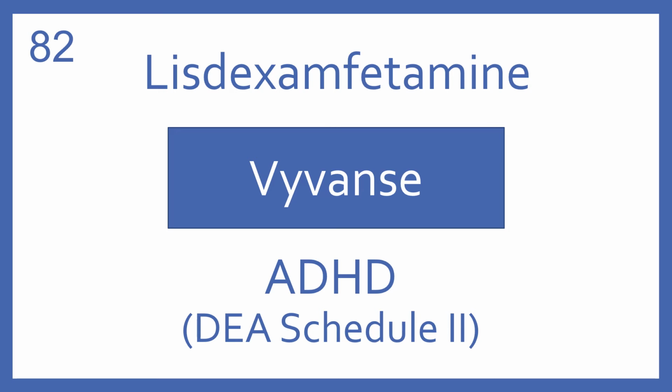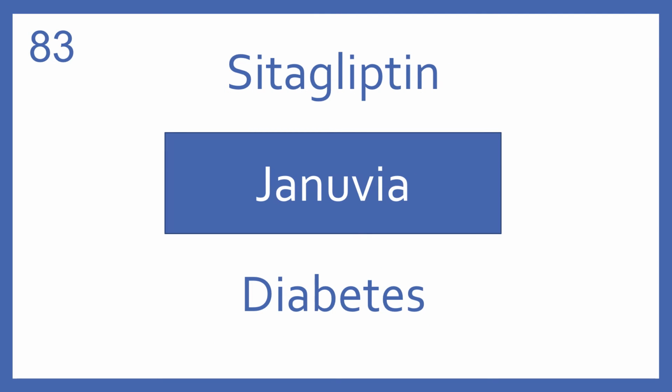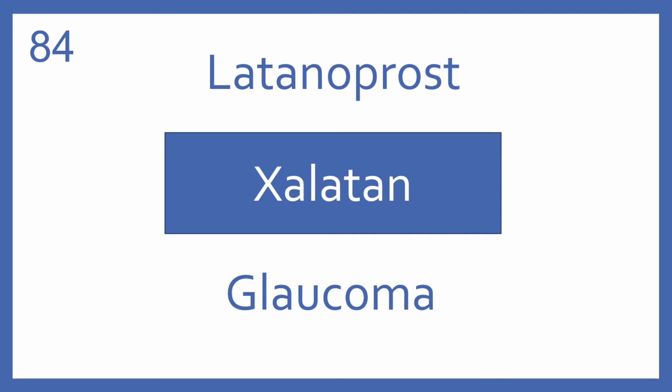Lisdexamfetamine, brand name Vyvanse. Lisdexamfetamine is a central nervous system stimulant for ADHD. It's a DEA Schedule II. Sitagliptin, brand name Januvia. Sitagliptin is an oral diabetes medication in the DPP-4 inhibitor class. Latanoprost, brand name Xalatan. Latanoprost is a prostaglandin analog eye drop for glaucoma.